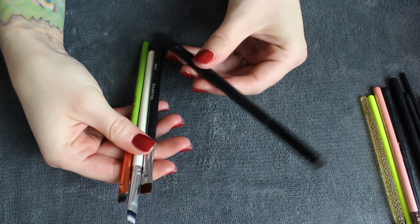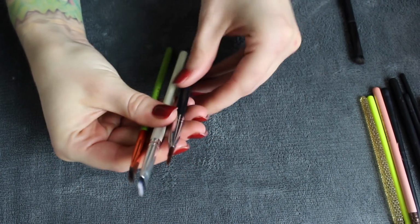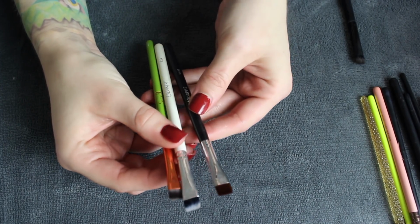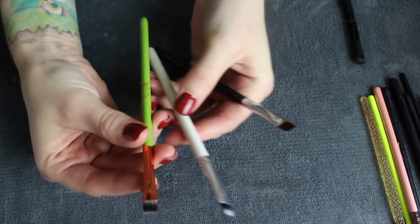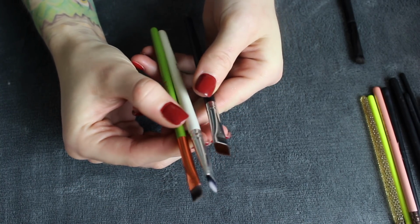This is the Morphe MB16. This one has a little bit more density to it. It's a really good smudgy brush. These other 3 are just really good for defining really close to the lash line, kind of laying down that really dark shade. This is the M432. This one is the Colourpop E11, and this one's an Alomar brush. They're all very similar, just that flat rectangular kind of tip.